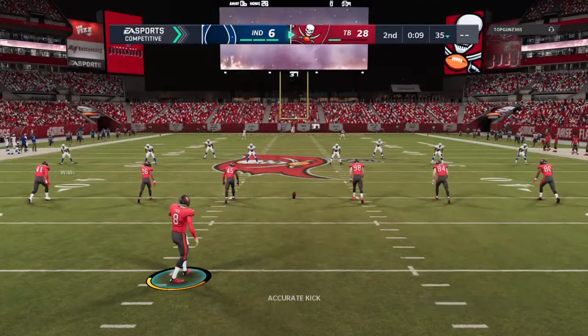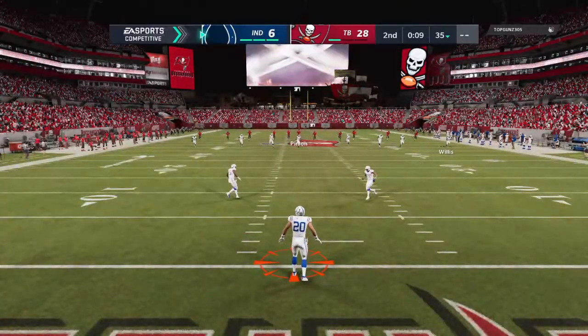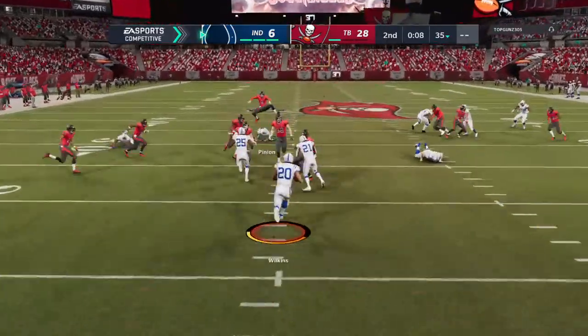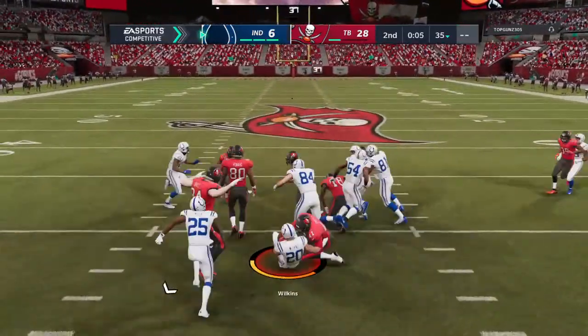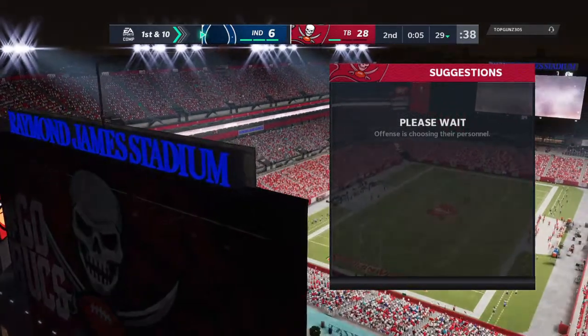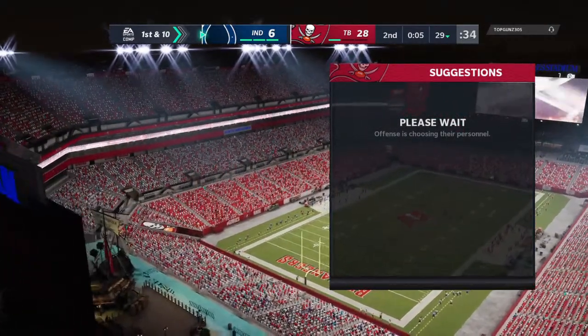Bradley Pinion to kick off. So not much time to speak of remaining in this first half as the kick's away. And it's a pretty good return here as he'll get this up to the 29. The Colts take over first and 10 at their own 29-yard line.